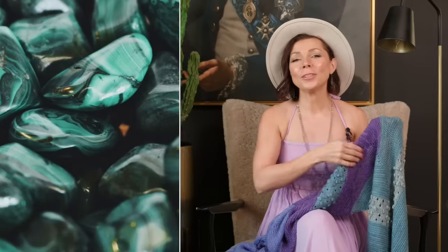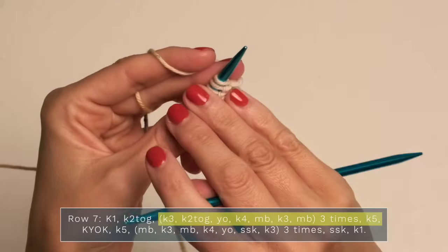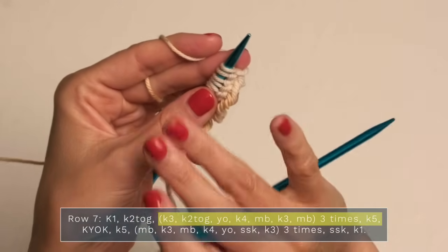Now we're gonna make these fun little bobbles. They add such a gorgeous little texture. They're quite simple to make, and they resemble little cabochons, which are smooth, polished gems. I'm gonna work a portion of row 7, so you can see how to work the stitches and the bobbles.